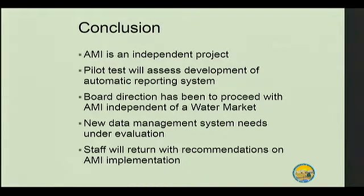Staff also recognizes the agency cannot implement AMI without a new data management system. Staff is currently evaluating future data management needs to draft a request for proposal for a new data management system. And finally, staff intends to return to the board with recommendations for AMI implementation.